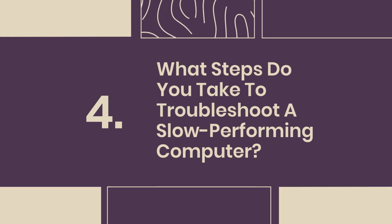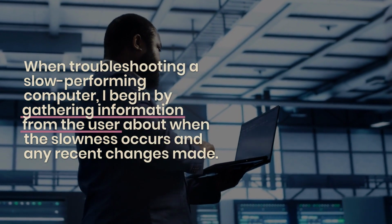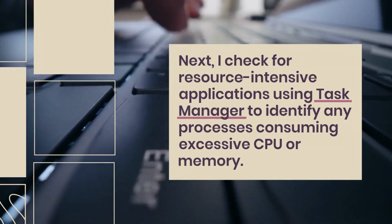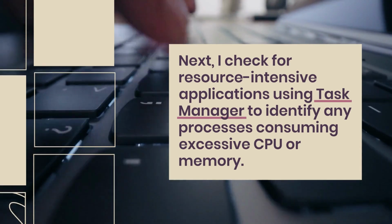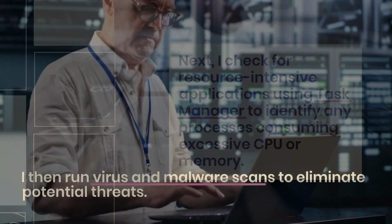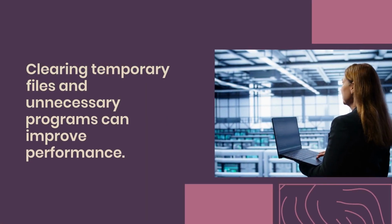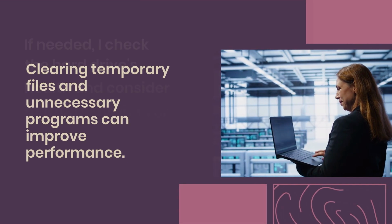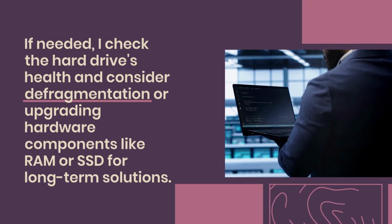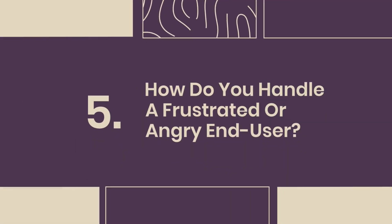4. What steps do you take to troubleshoot a slow-performing computer? When troubleshooting a slow-performing computer, I begin by gathering information from the user about when the slowness occurs and any recent changes made. Next, I check for resource-intensive applications using Task Manager to identify any processes consuming excessive CPU or memory. I then run virus and malware scans to eliminate potential threats. Clearing temporary files and unnecessary programs can improve performance. If needed, I check the hard drive's health and consider defragmentation or upgrading hardware components like RAM or SSD for long-term solutions.